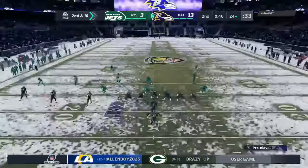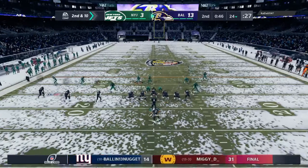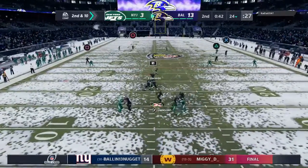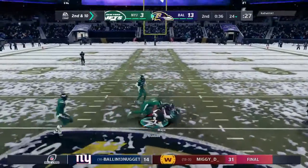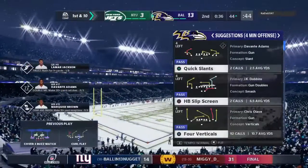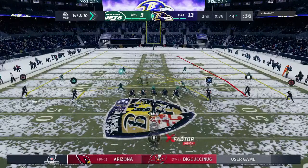From the 24, they'll go again on 2nd and 10. To throw again, Jackson. Eluding the pressure right. That's complete to his running back, J.K. Dobbins. And they're going to have this across midfield and inside the 45. Now the Ravens going to use one of their timeouts, as it'll come with 36 ticks to go in half number 1.